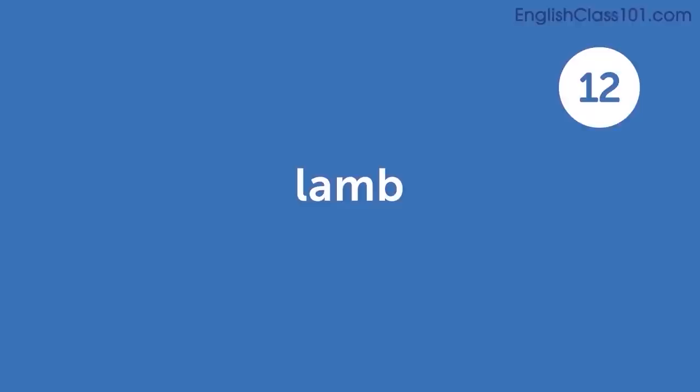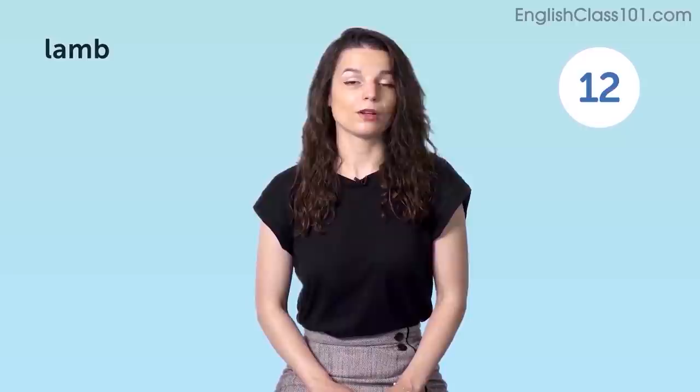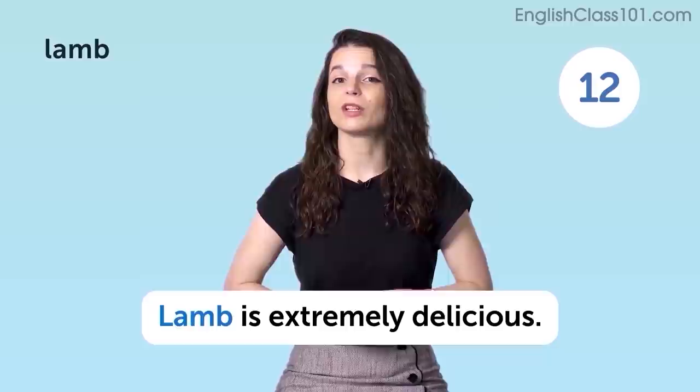Lamb. So lamb refers to meat that comes from a baby sheep. Lamb is extremely delicious.